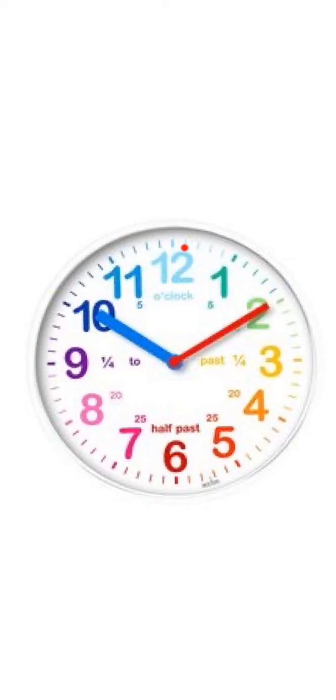So if we count here, 1, 2, 3, 4, 5. So each time you get to one of these big numbers, 5 seconds has passed. So let's count on another 5 seconds. 6, 7, 8, 9, 10. So I'm now at another big number, and I'm at 10 seconds.